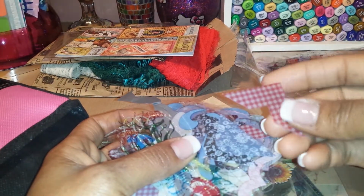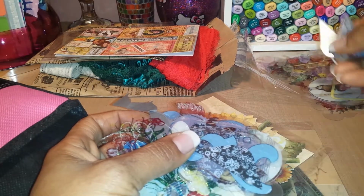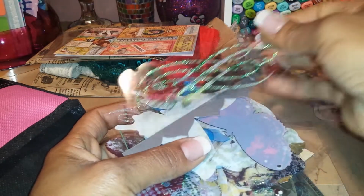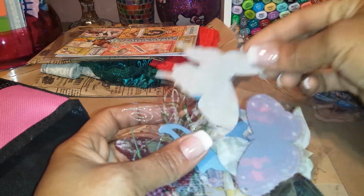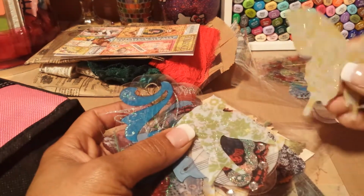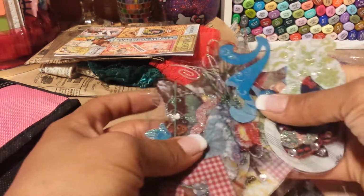Silly goose. And these photo corners. Those are all photo corners. Some flourishes. And crafts. And your favorite word, crafts. Those are really pretty. Glittery, right? Some trim, butterfly. This is paper. Oh, the flash went off. Some more butterflies. Okay, I'm not going to go through all these, you guys.